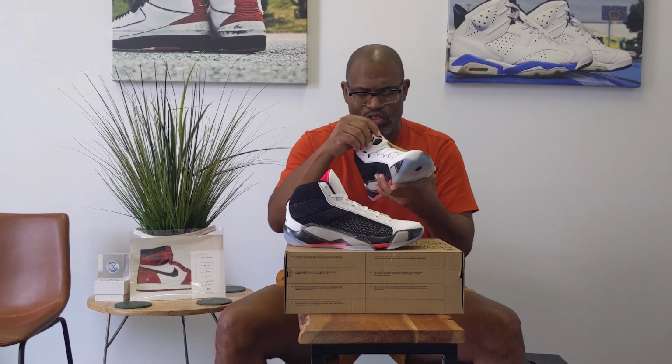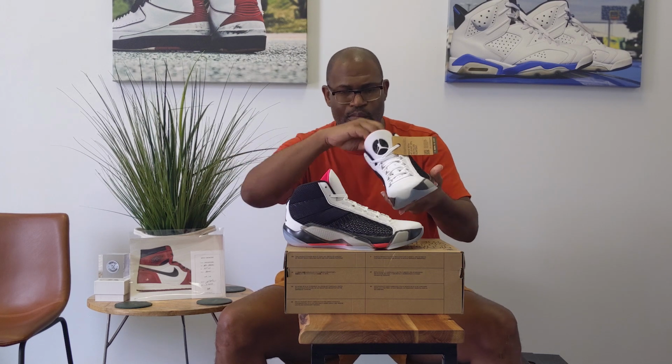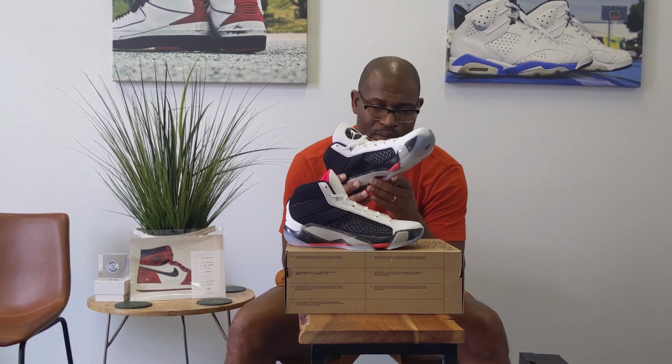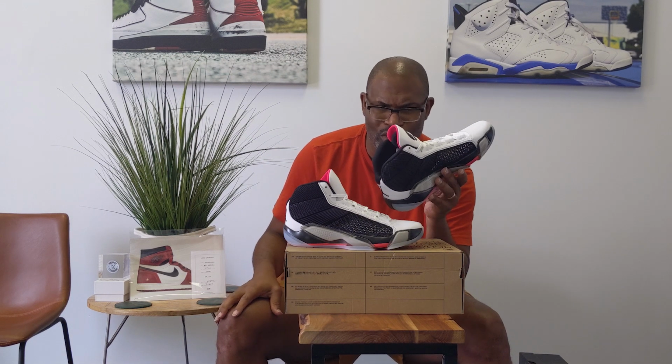Remember the Jordan 8 had the real nice sock liner booty on the inside of it, and then it came up and you could pull it by the tab here at the back, and it had the straps going across it. This does not have that. It would have been intriguing to see them incorporate a strap to kind of cover, but that would have moved it more towards the 17.